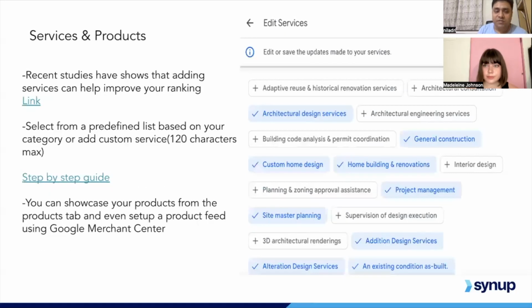There will be a link to a step-by-step guide provided in the deck that you can go through. It's Google's own documentation. We can send over our documentation on how to add services as well. You can showcase your products from the products tab and even set up a product feed using Google Merchant Center. For example, if you have a live inventory that you want to display, you can make use of Google Merchant Center, sign up for it and set up a product feed. Or if you want to just showcase a handful of your top products, you can just manually go and add them through the Google Business Profile dashboard.